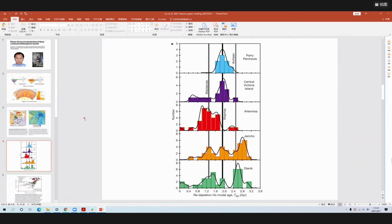And so the evidence they show is mainly three things from what I see. One is the rhenium and osmium work, second is trace element work for the bulk rock, and third, they do a geodynamic model to show that this is possible. So first, for the rhenium osmium work, this plot shows the horizontal axis of the residual depleted age. That is the age when the melt was generated from the mantle or separated from the mantle.